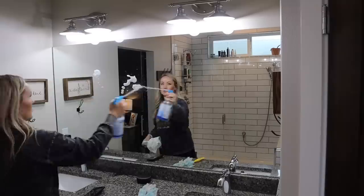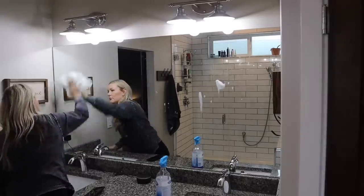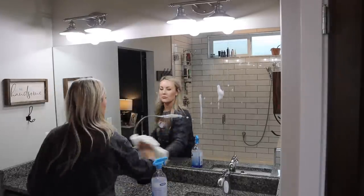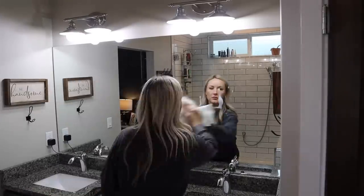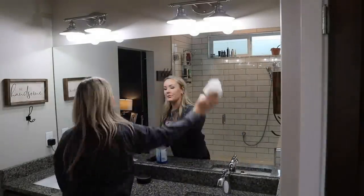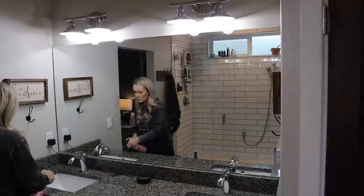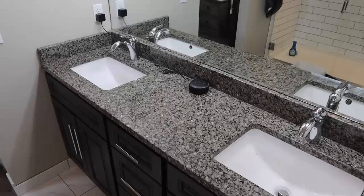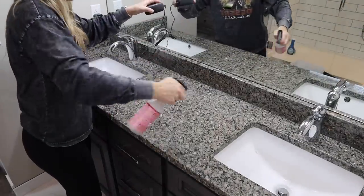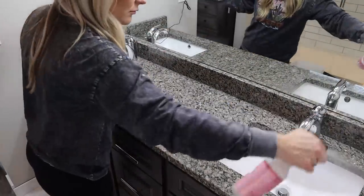Now I'm using my spray away glass cleaner to wipe down the mirror. And now I'm just taking that Mrs. Meyers cleaner. I'm gonna spray everything down on the counter so I can get that all wiped down.